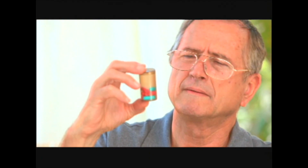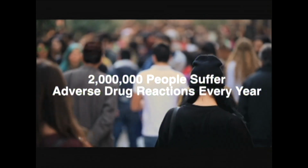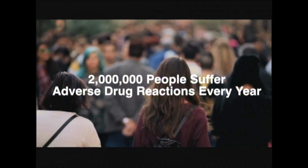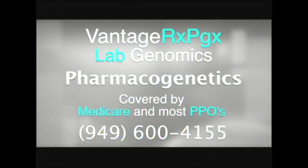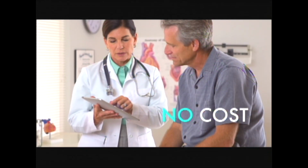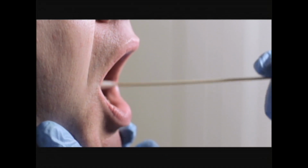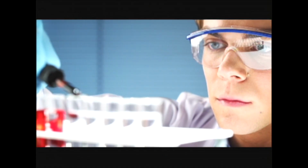If you are taking 2 or more medications, this message is for you. In the U.S. alone, 2 million people suffer adverse drug reactions every year. You can now protect yourself with a non-invasive test covered by Medicare and most PPOs. Pharmacogenetics. At no cost to you, we can ship the test kit to your doctor. A simple swab is all it takes.